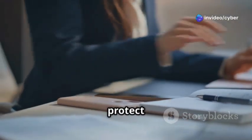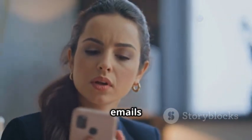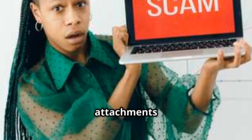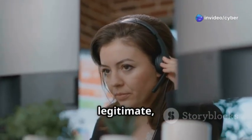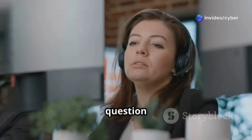So, how do you protect yourself? Be extremely skeptical of anyone who calls or emails you asking for personal information. Never click on links or open attachments from unknown sources. If you're unsure whether a communication is legitimate, contact your internet service provider or the company in question directly to verify.